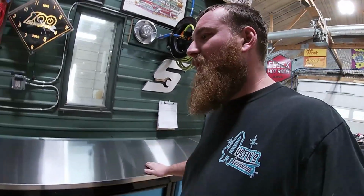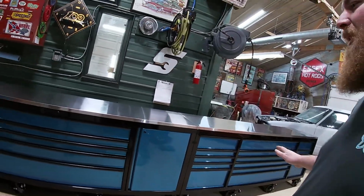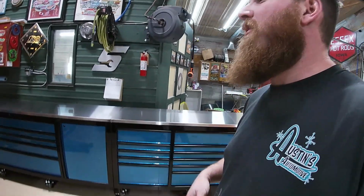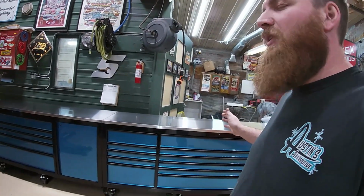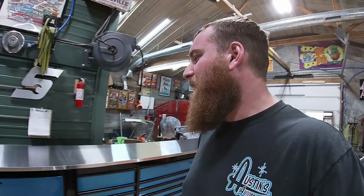I think it looks pretty darn good though. I'm really happy with how it turned out. Obviously, it could be better. You can nitpick it. It's got a little bit of orange peel. Is it perfect? No. But is it a toolbox? Yes. And is it good enough? Certainly it's good enough. So, yeah, I'm happy with it overall.